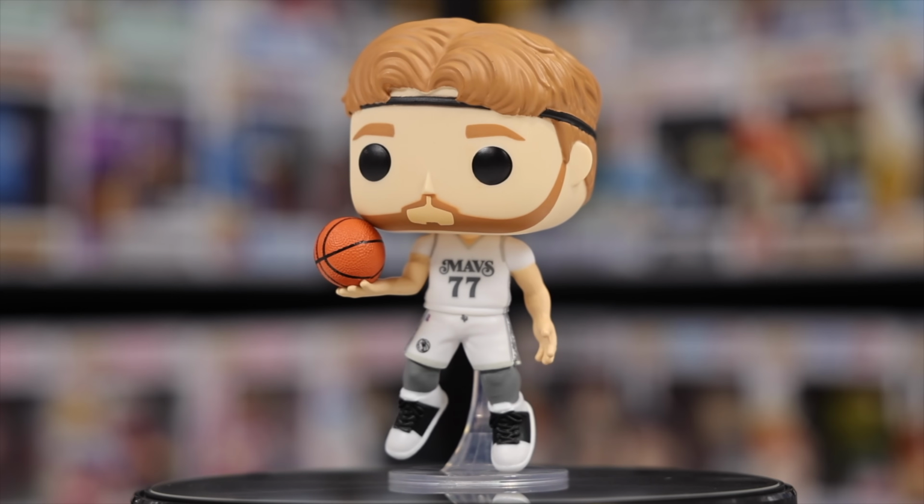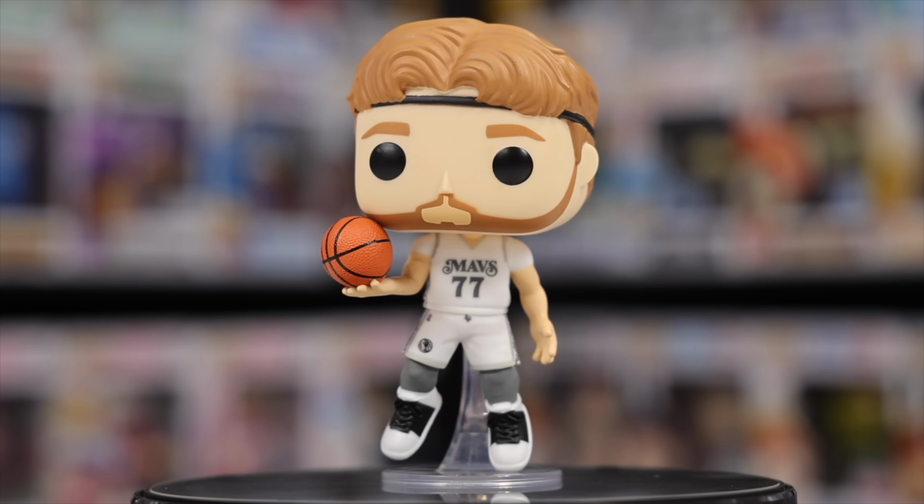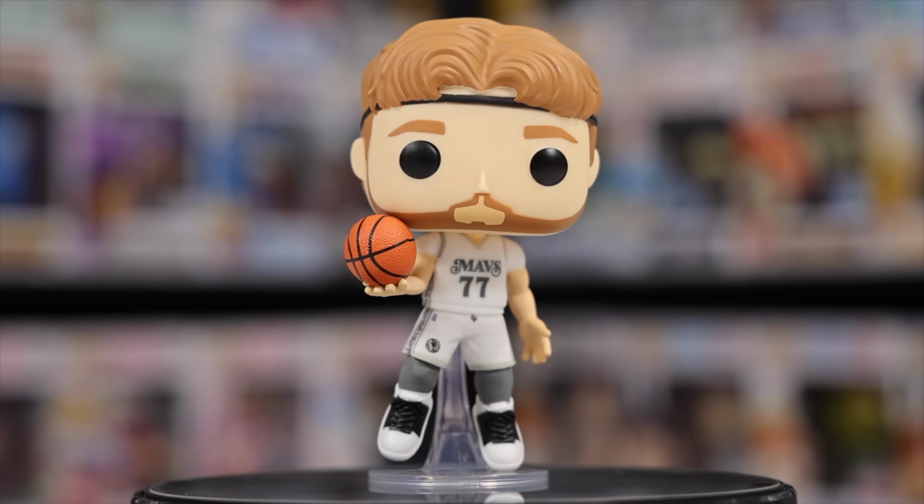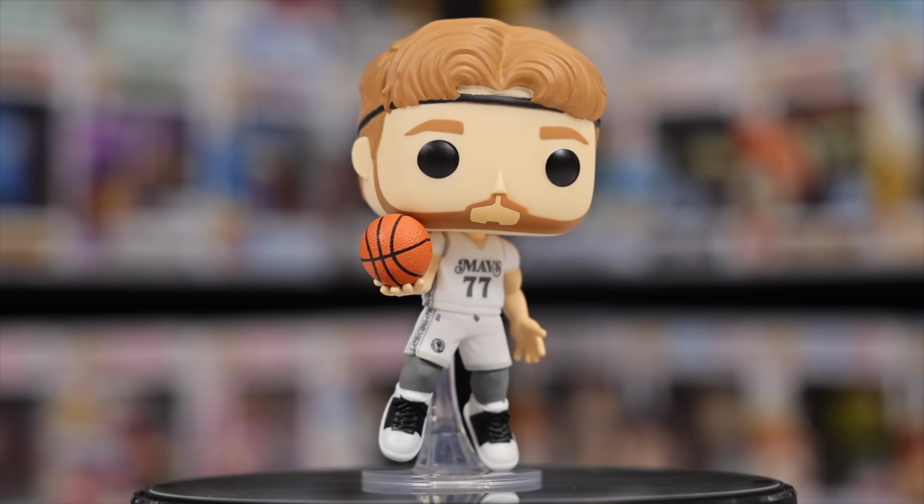And I also have Anthony Davis already. I think they even made him for one on the Lakers, and if so, I'm pretty sure that's the one that I have. And anyways, yeah, this is just such a cool Pop. I am so glad that I found it before anybody swooped it up.